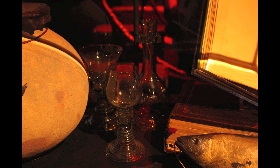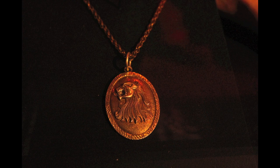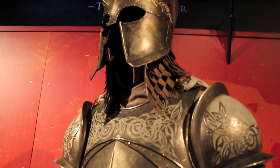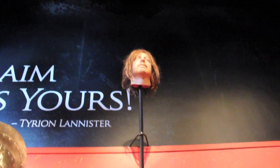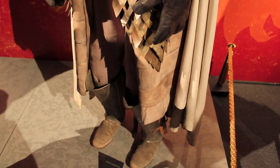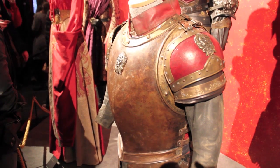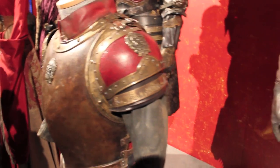And in the next picture, you'll see one of Tyrion's books. I thought the attention to detail was pretty amazing. And of course, Cersei's lion pendant necklace, which I freaked out about because I'm a big fan of Cersei. She's tiny.